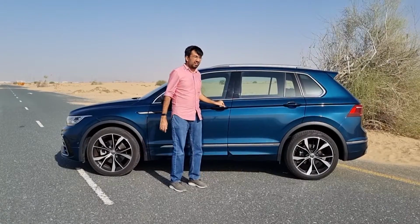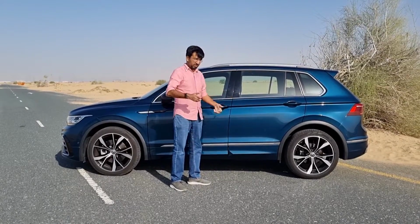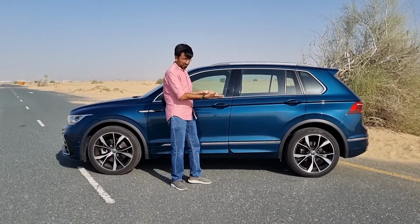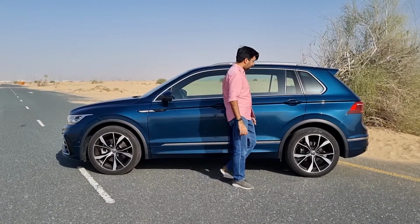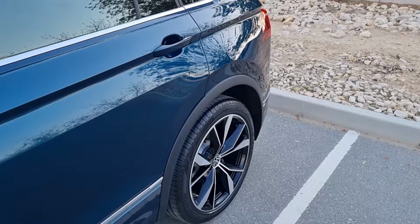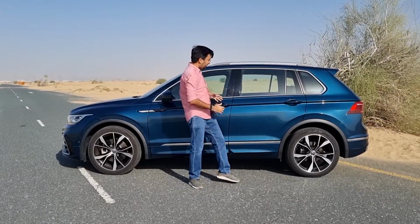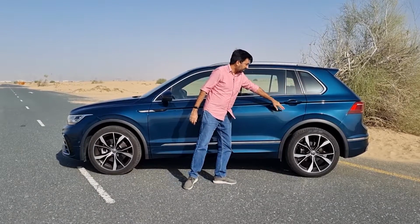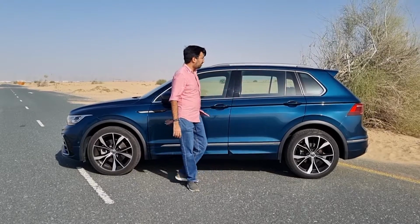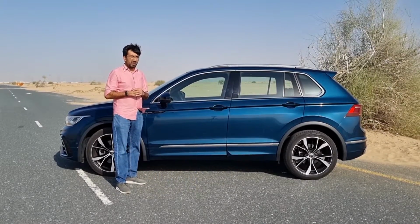These door handles are smart keyless entry door handles, so you don't really need to unlock. That's the way smart keyless entry door handles work. There are also plastic arches in the back, thick ones, and also there is a bit of a crease that goes like a shoulder line out here, a very soft line which disappears in the rear door. But yeah, overall the design is very much German, sharp and precise.